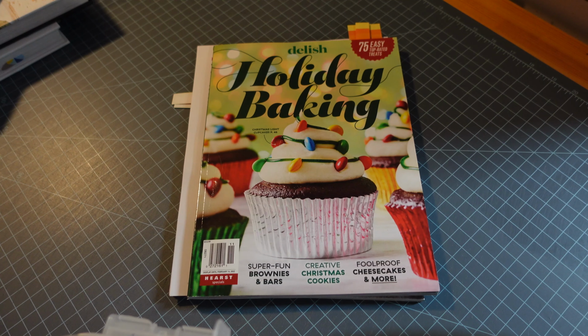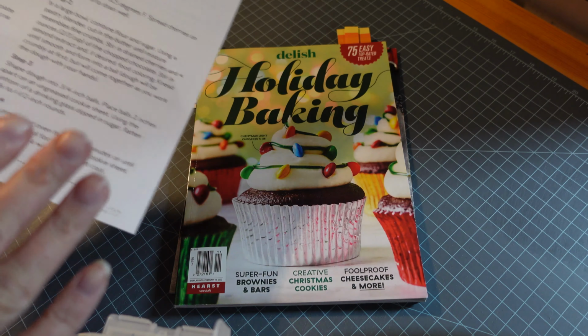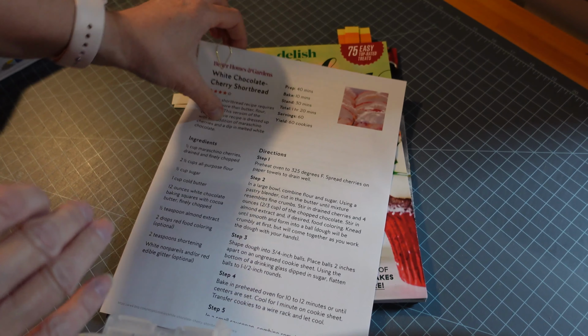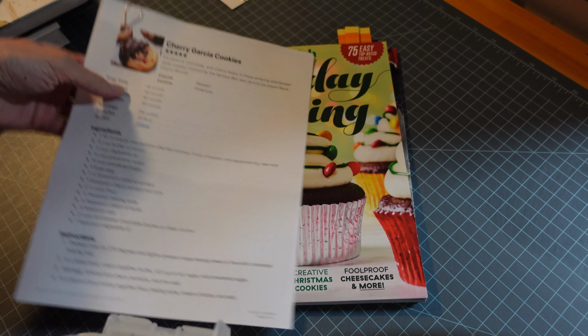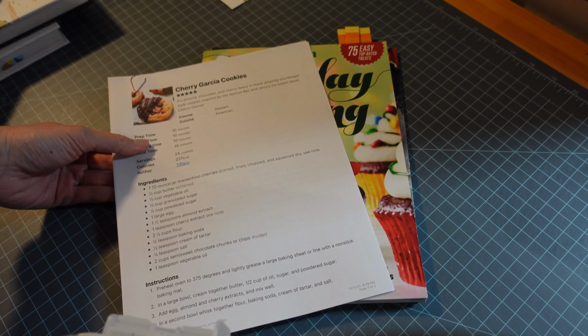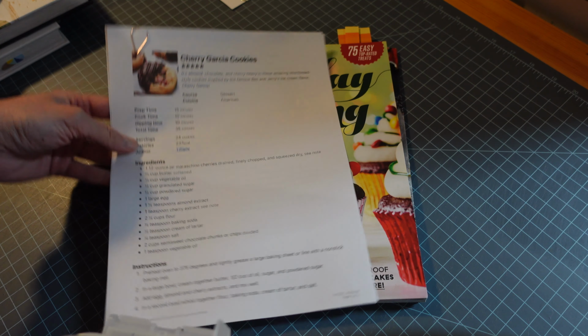Okay, so topic of the day, Christmas cookies. I have a few. This is not one though. I have a few that are my go-to Christmas cookie recipes every year.